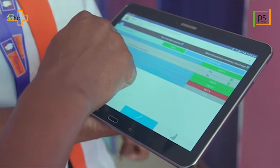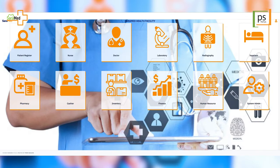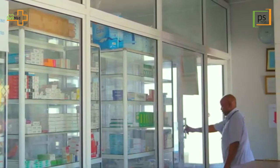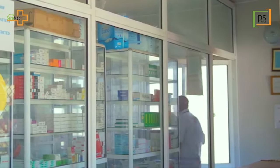SaraMed CMS has an array of features and functionalities in the system. It has the patient flow functionalities, where a patient can be registered, taken to the doctor's module, then to the lab module and pharmacy. It also has additional functionalities to help the facility manager in management and administration of the facility, with additional modules on HR, finance, and payroll.